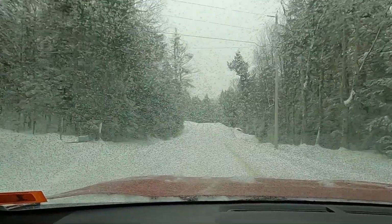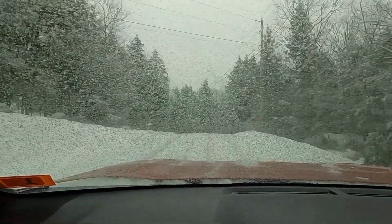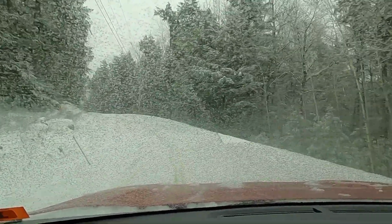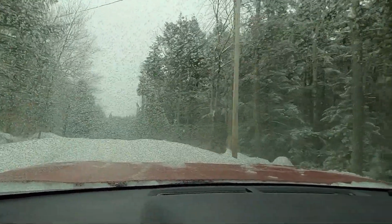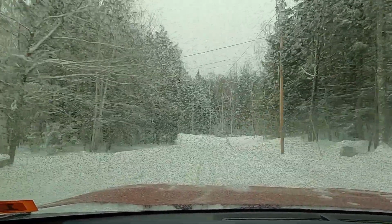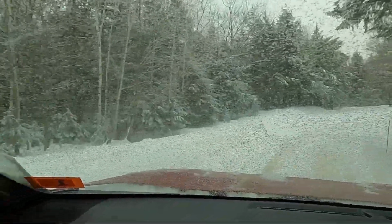There's a layer of sand under the snow, so it's not like I'm totally without traction. But it is a little slippery, going 23, 25 miles an hour. Downhill into a turn. I got the brakes on a little bit. Power on a little bit.